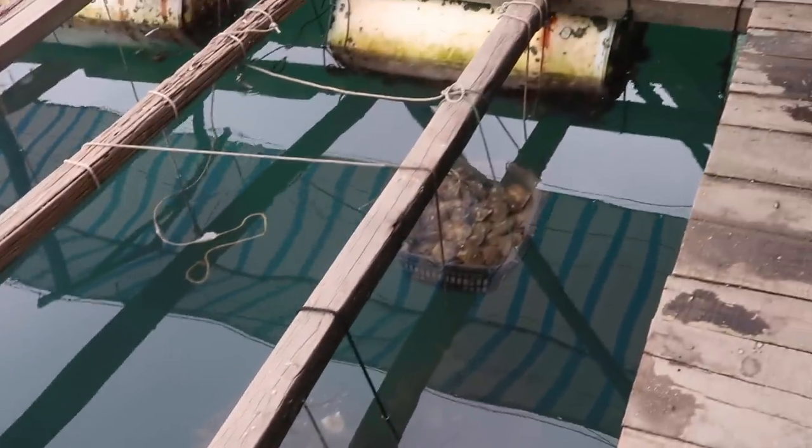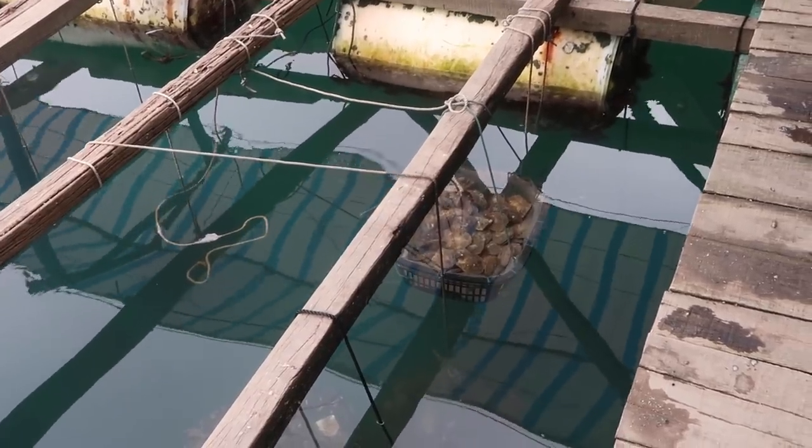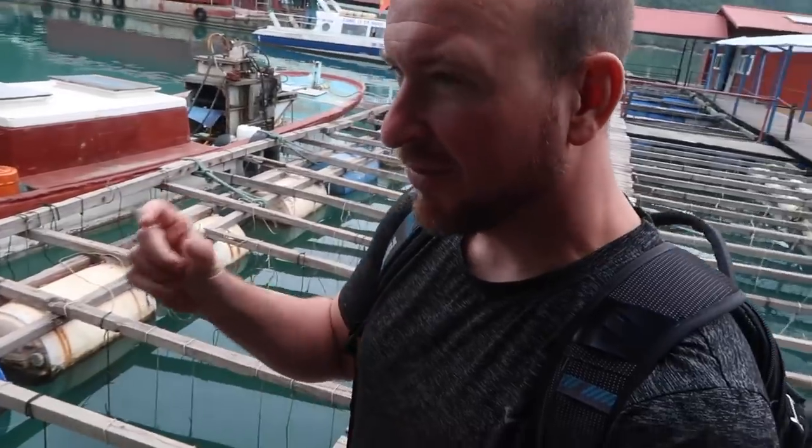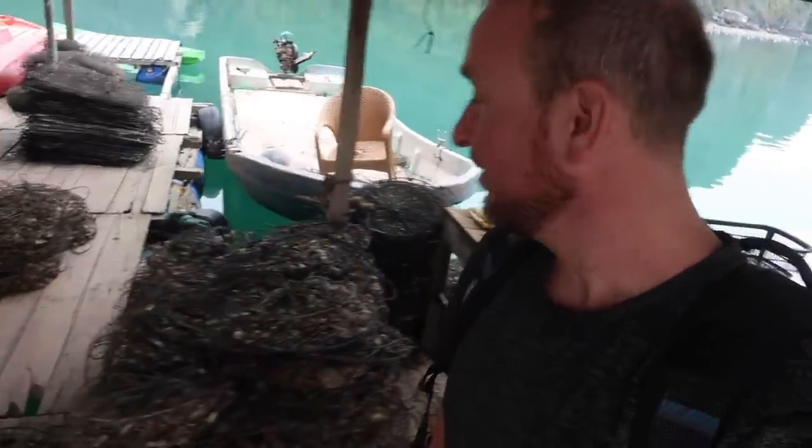Each of these ropes here hangs suspended on down with little baby oysters, and over time they grow and grow, and they're given like the ideal circumstances to hopefully produce pearls. Worst case scenario, you got some oysters out of it.